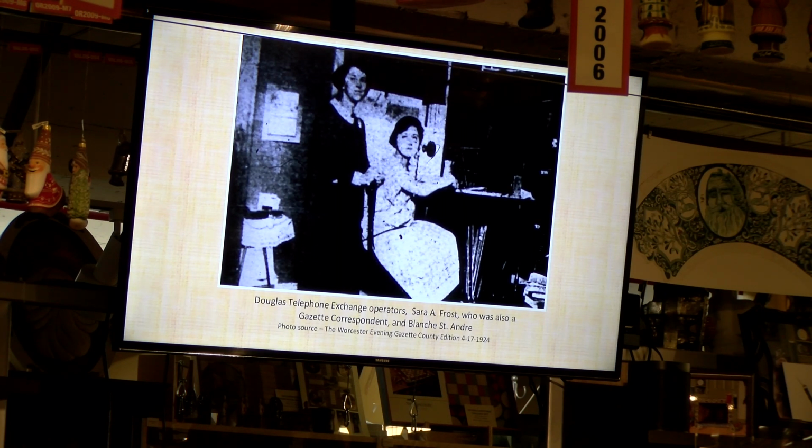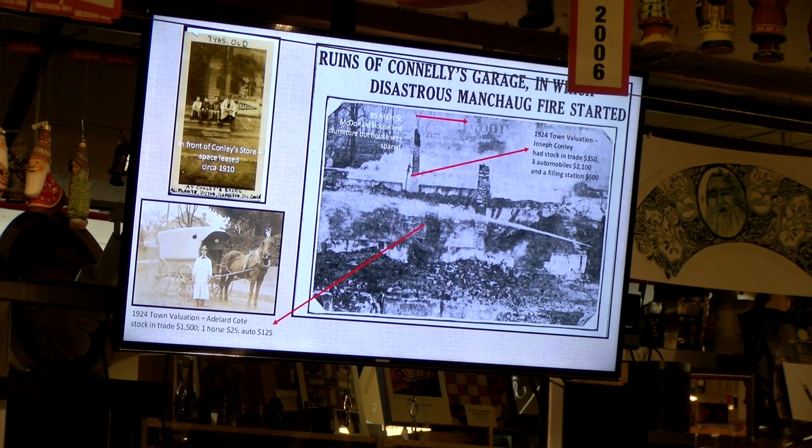And the newspaper said, frantic relatives, homeless Manchaugians, assistant newspaper men, local businesses trying to reach their customers, more relatives, flashing signal lights, excited voices, rush, rush, rush. These two ladies stayed calm and collected. And the telephone repairmen were on the job before the ruins stopped smoldering. And Deputy Sheriff Andrew Keith was placed in charge. There was some minor looting, but it was put in check.